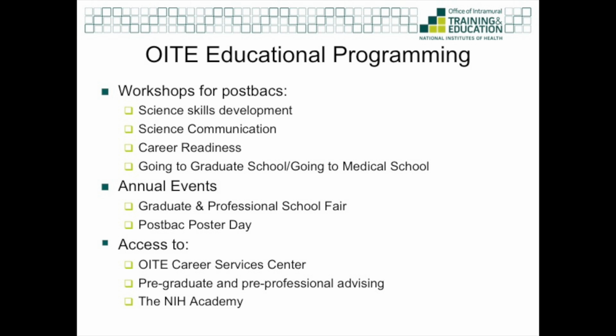We have a number of important annual events, a graduate and professional fair where over 1,000 students from the area come to learn about career opportunities in research and healthcare, to network with colleges and universities across the country. And we have a major postbac poster day where you get to show your research to the NIH community while you develop your communication skills. In addition, all NIH postbacs have access to the NIH Career Services Center in the OITE. We have pre-graduate and pre-medical advising. And furthermore, we have a program called the NIH Academy on Health Disparities, which NIH postbacs can apply to and participate in.